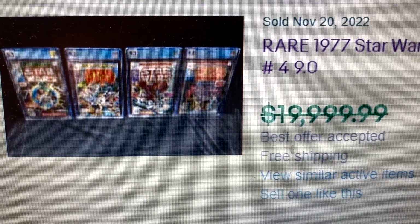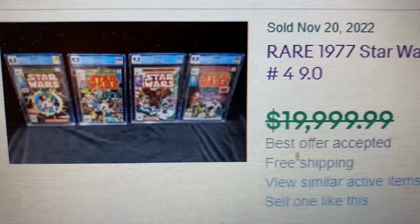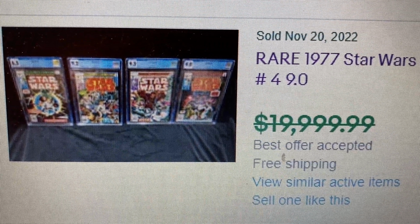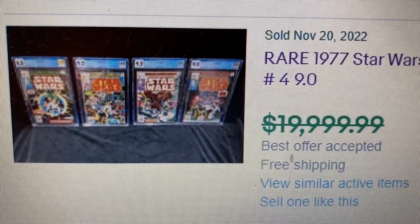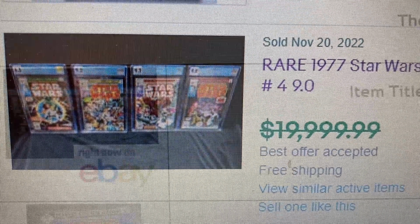Star Wars books. Obviously, they'll keep making more Star Wars TV shows on Disney Plus, and I'm not quite sure if they're making a Star Wars movie right now, though I'm pretty sure it's probably in pre-production. So, Star Wars books are definitely a great asset in your collection.